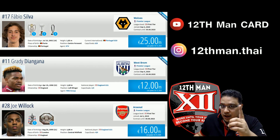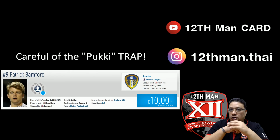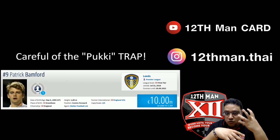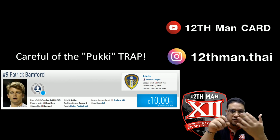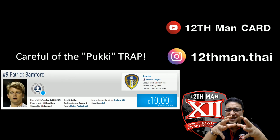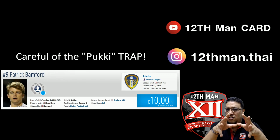But I've got this example, and what I call it is, you've got to be careful of the Pukki trap. Nothing against Timo Pukki, good player, played for Norwich, had a burst of goals. Norwich was doing well. People went crazy. His color blast was going for crazy prices. His base cards, a low number, were getting magged. But he's an old player. Panini put an RC logo on him. They put an RC logo on Bernard of Everton, who's an old player. So don't fall for this trap.